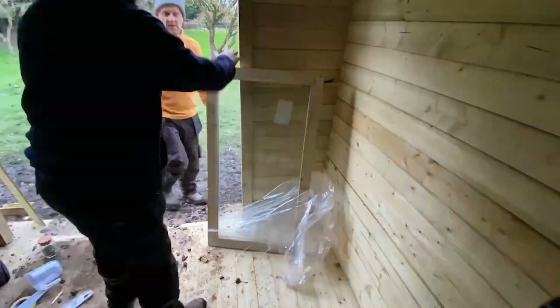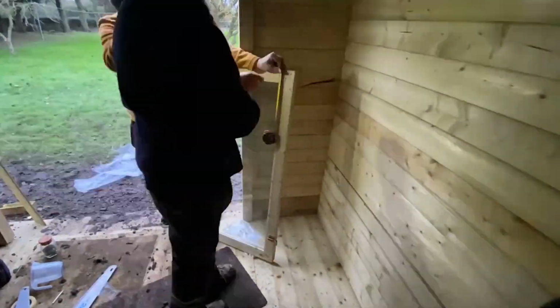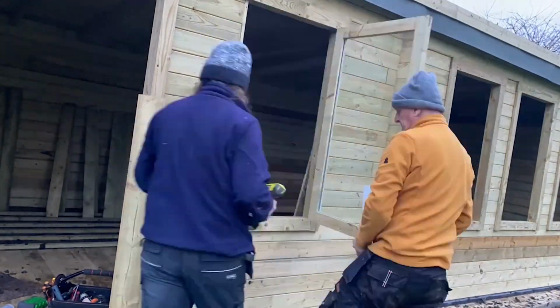In the last few hours of daylight, we tried to add the windows, but of course it took a little longer than we expected, as they didn't fit within the frames. But we managed to get one wedged in enough to do for now.